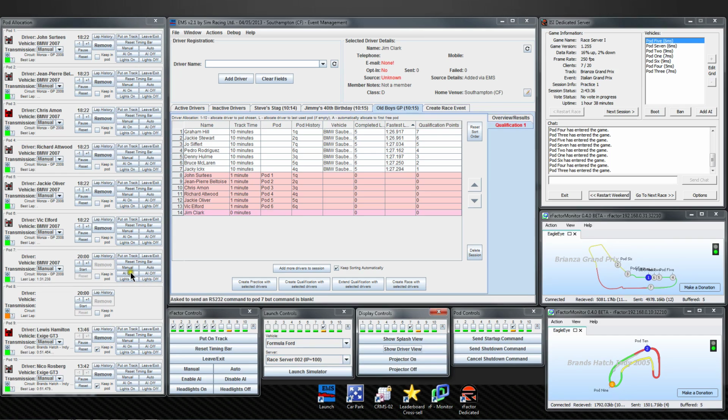You'll have seen throughout the demo that the race controller has been clicking on buttons AI on and AI off, and again here. The whole demo has been done without any real drivers. There are 10 physical pods all driving around, but for simplicity of creating the demo, we're using the AI to drive the vehicles.